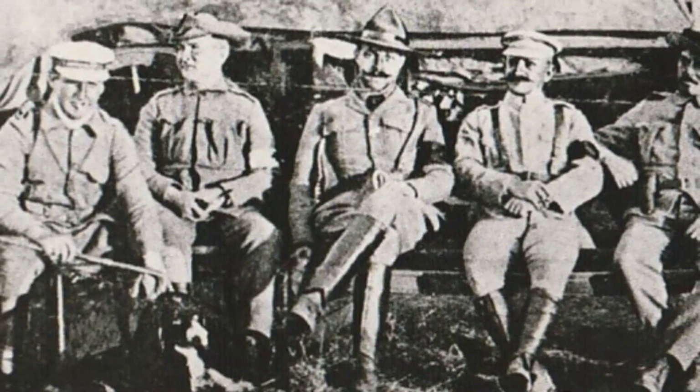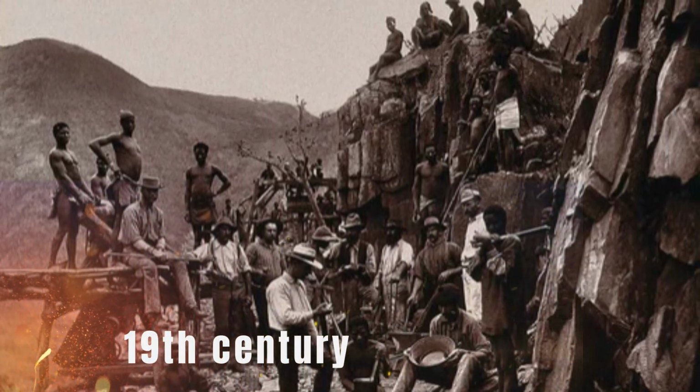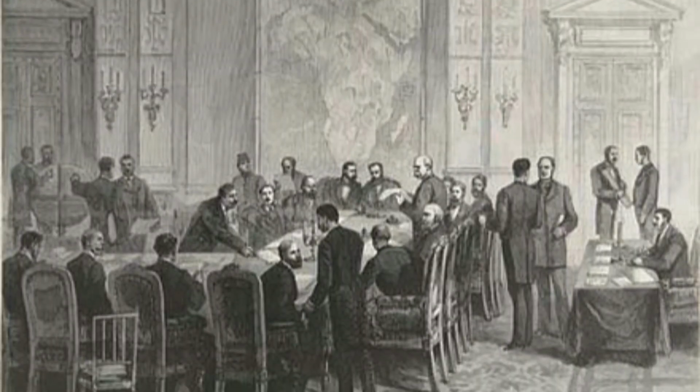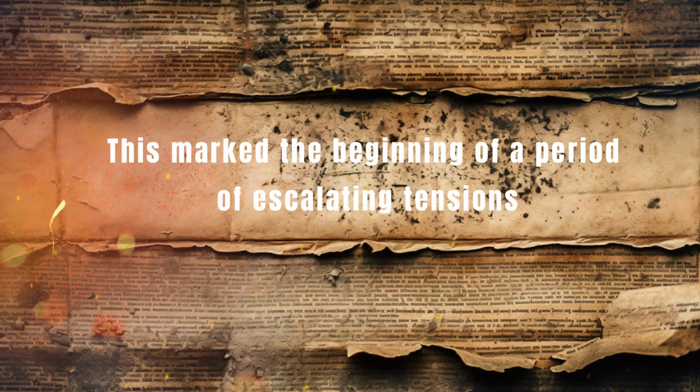Initially, the British were content to leave the Boers to their own devices, but this uneasy coexistence wouldn't last. In the latter half of the 19th century, vast deposits of gold and diamonds were discovered in Boer territories, drawing international attention and triggering a wave of imperial interest. The British, driven by economic ambitions and a desire to consolidate their control over South Africa, began to encroach on Boer sovereignty. This marked the beginning of a period of escalating tensions.